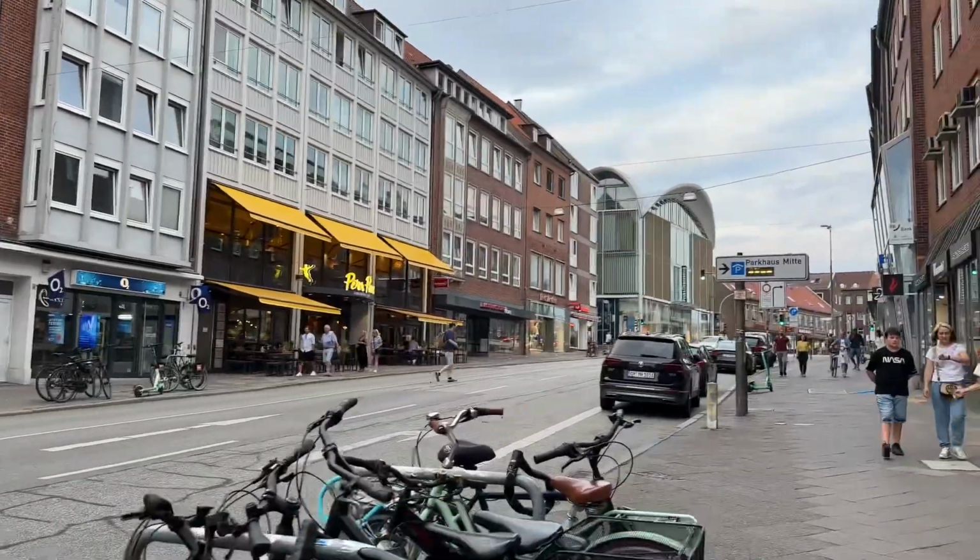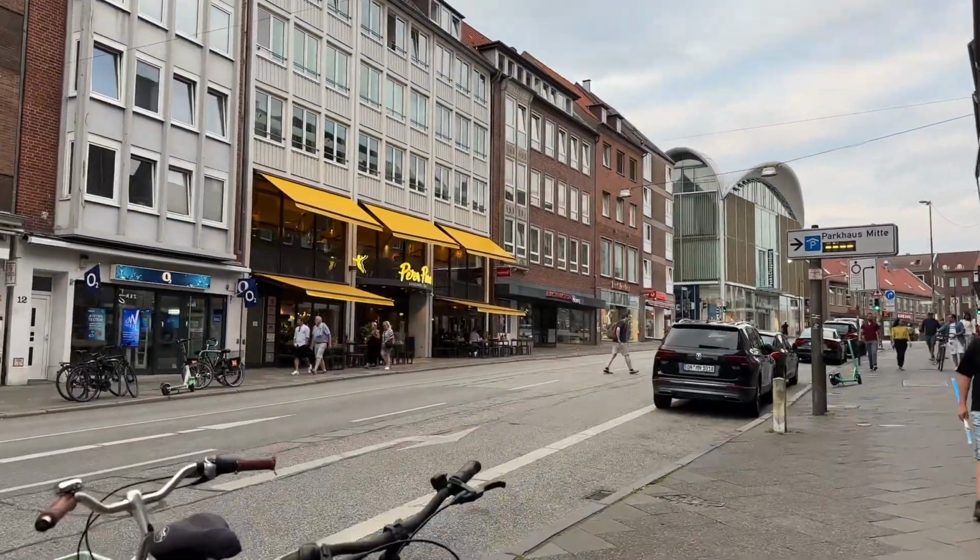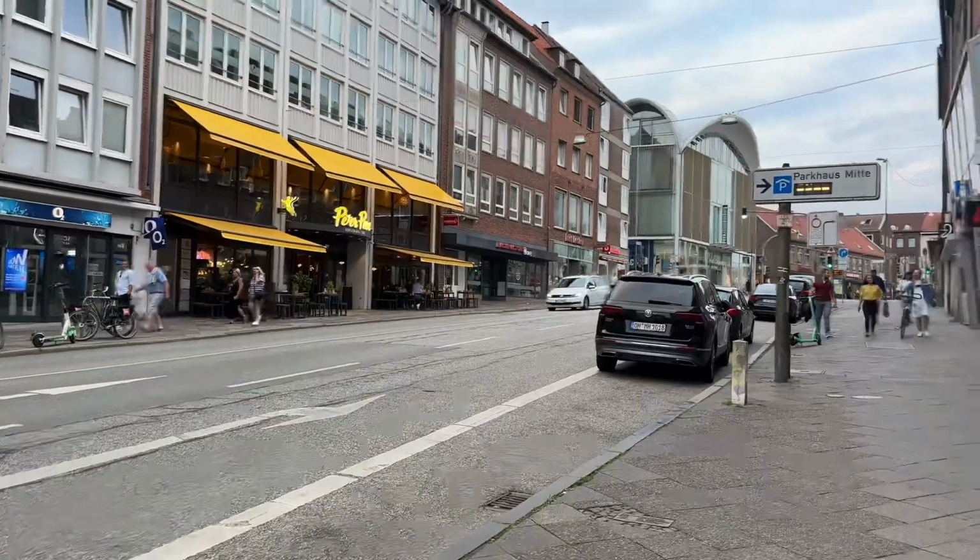So this is kind of like the shopping district of Lübeck, the main street-ish.